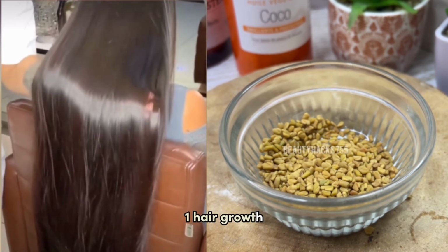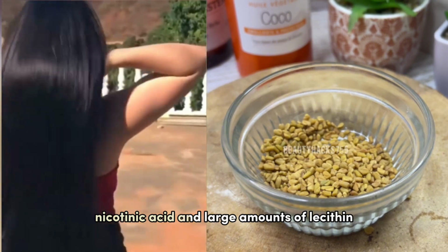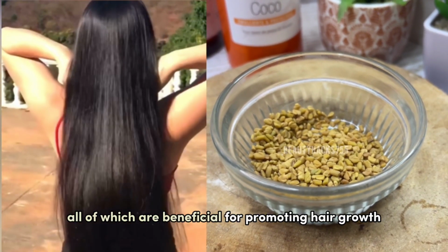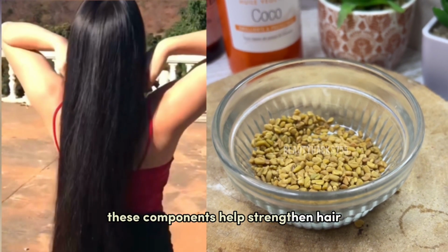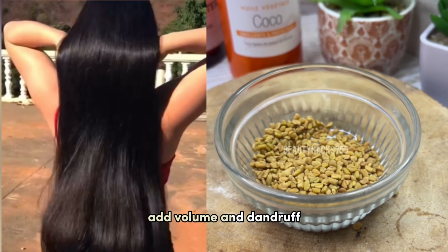1. Hair growth. Fenugreek seeds are rich in proteins, nicotinic acid, and large amounts of lecithin, all of which are beneficial for promoting hair growth. These components help strengthen hair, as well as prevent hair loss, add volume, and reduce dandruff.